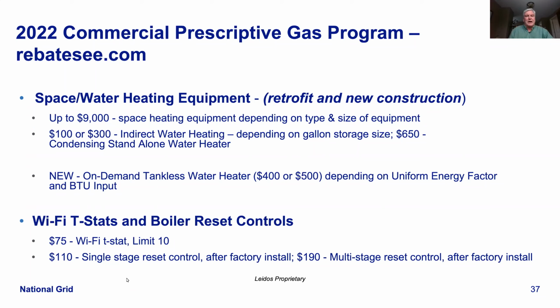We also have indirect water heating, depending on the size of the storage and the size of the burner, that range from $100 to $300 for indirect heaters. And then we also have ones for on demand or in demand hot water heaters, $400 or $500, depending on that particular type of equipment and the input.